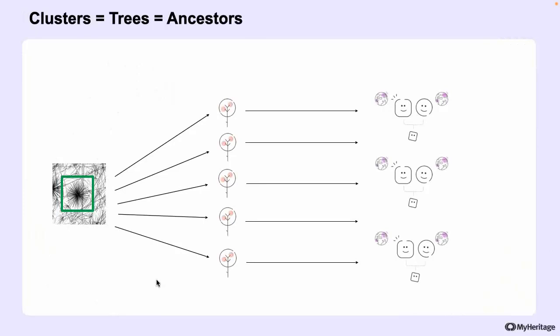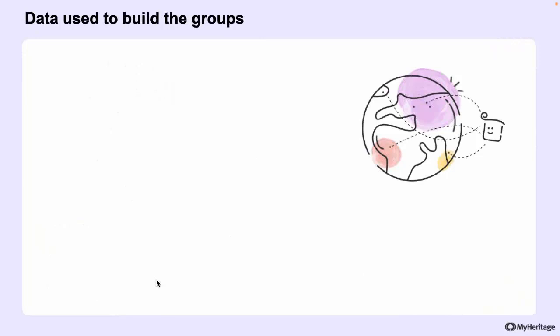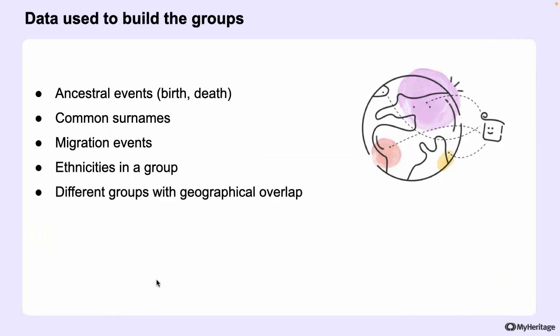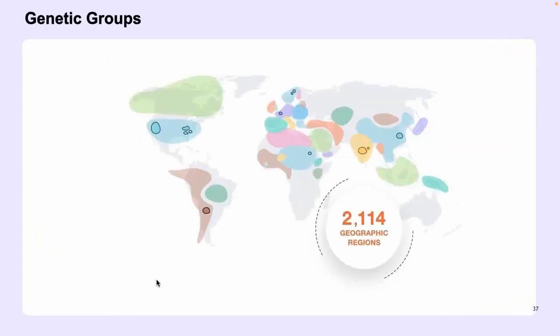So in order to understand what unifies them together, we used the following information. We used ancestral events such as birth or death, common surnames, and migration events. We wanted to see if many people from the same group migrated from one place to another. We wanted to look if the people from the same group share the same ethnicities. And we wanted to look for different groups with the same geographical overlaps, in order to look for different groups in the same geographical place. And this helped us to define over 2,000 genetic groups that help our users understand better where they come from, in a better resolution than only the ethnicity estimate.